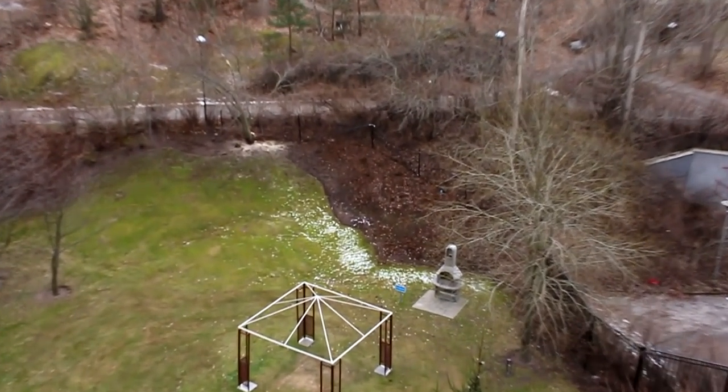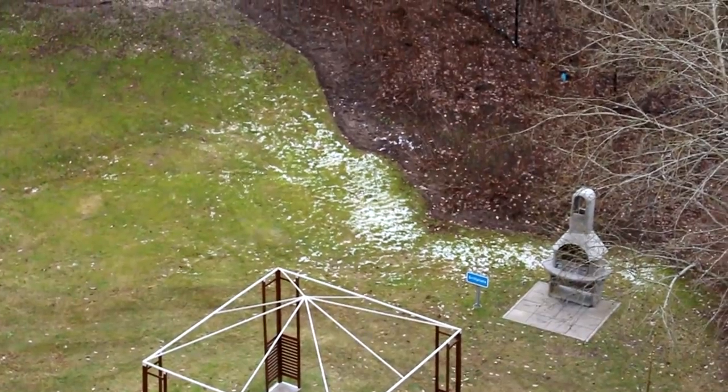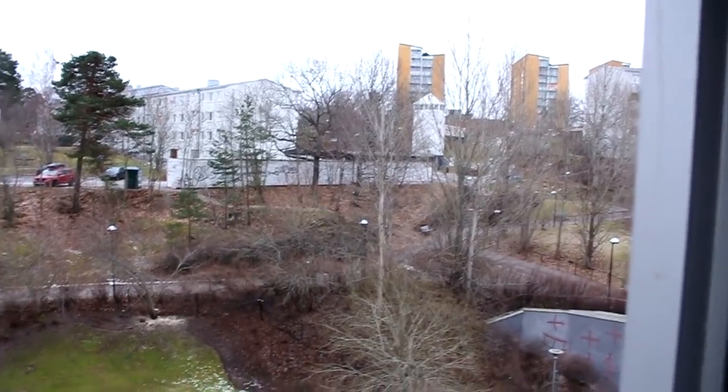Look at this. This is Sweden, right? You would have probably expected more snow. Look at that, there's snow. Mainly, it's just cold as balls.